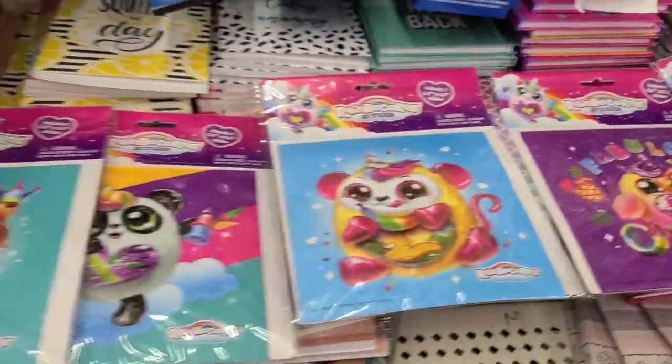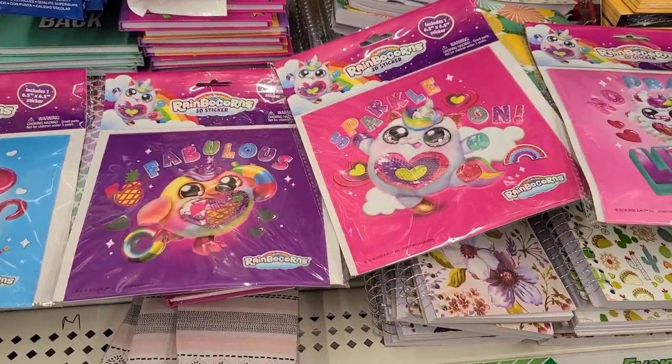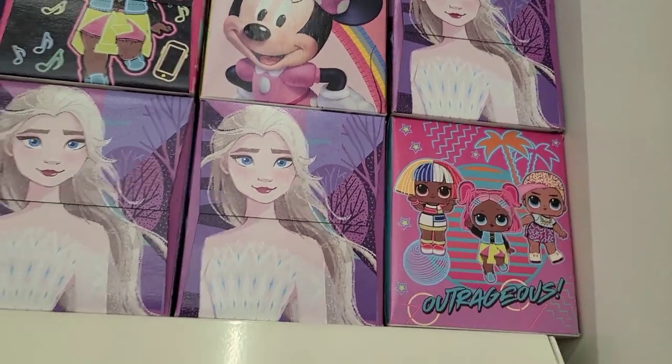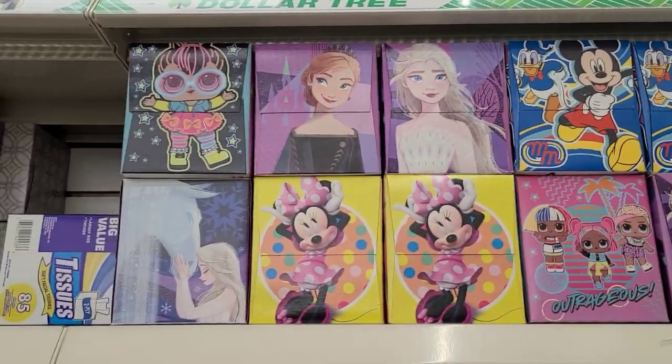Here they are, most of them. So those are what they have. You know that this makes me happy, right? Minnie Mouse, Frozen, Outrageous, LOL. You guys know Mickey Mouse.